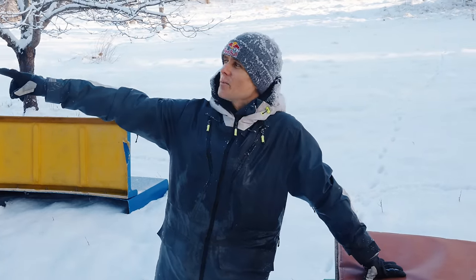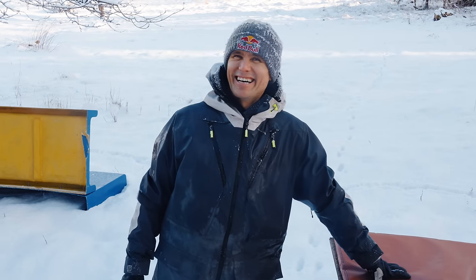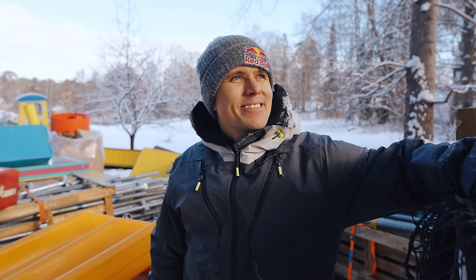Have you seen this? This is a spinning carousel boat. Yes, I saw. You need anything for your house? No, nothing. Please, no. So, the second truck just finished unloading. And yeah, we have a third truck coming.